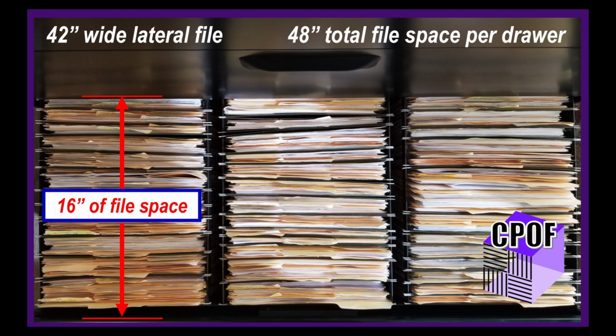Now, here's the little trick. All you need to do is purchase rail kits and file all your paperwork front to back in the drawer. This makes your files more accessible, and more important, this gives you 48 inches of filing per drawer.